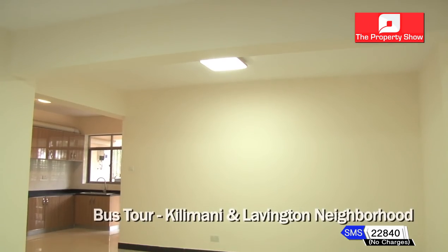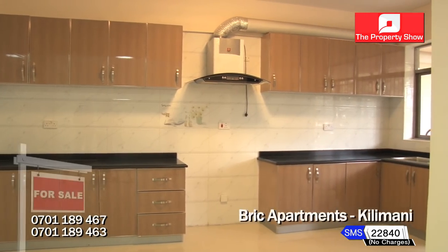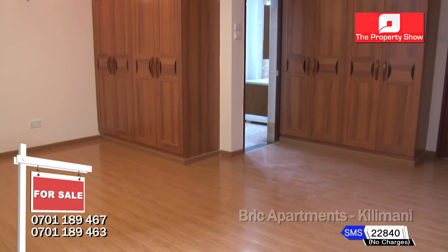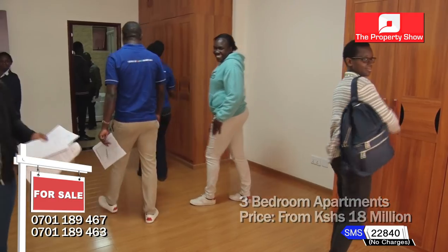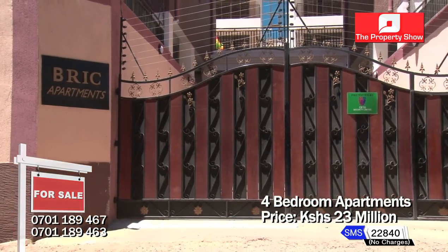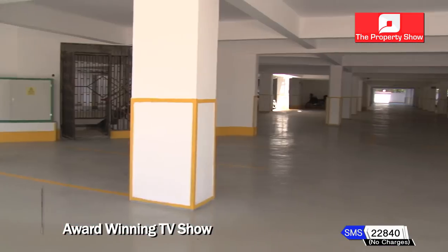Accommodation features include a spacious lounge cum dining area, guest cloakroom, open plan kitchen, granite countertops, pantry area, 3 and 4 all-en-suite bedrooms, master bedroom opening to a balcony, bathtub in the master bedroom, spacious wardrobes, and DSQ. Salient features include 24-hour security guard, surveillance cameras, high-speed lifts, borehole, backup generator, gym, swimming pool, and internet connection.